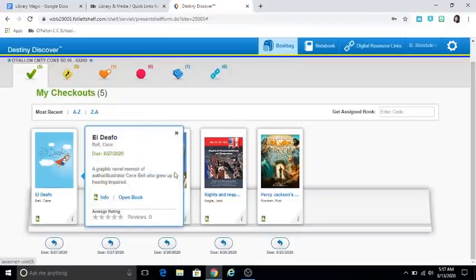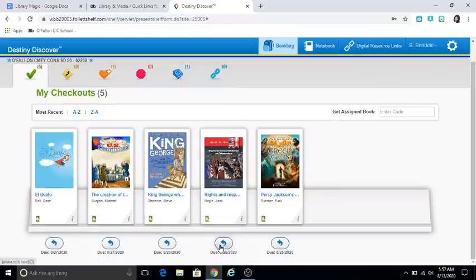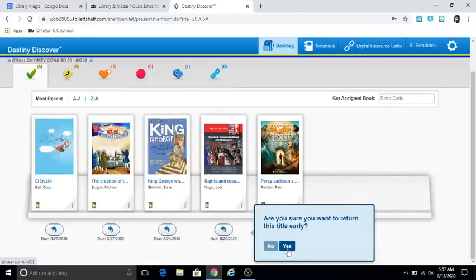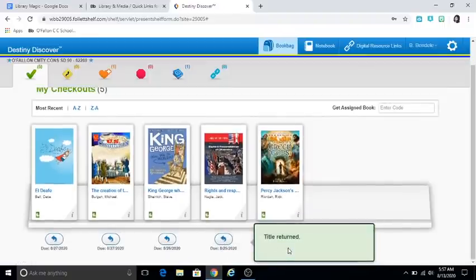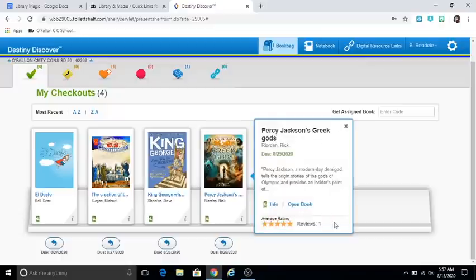Again, you can read through whatever you have there. I'd say I am finished with this one and I want to return it early. I'm going to click my little return button. Am I sure? Yes, I want to return it early. And then it comes off my checkout list. I can then go and get another book if I wanted to.